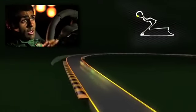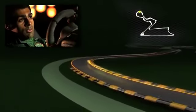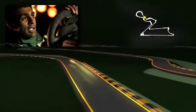Going uphill now into the parabolica, in fact, and the front end is just starting to bite. Such an awesome corner. You're going to have a huge grandstand on the left. I think we're going to have a lot of people in there. And they're really going to see an F1 car in full anger.